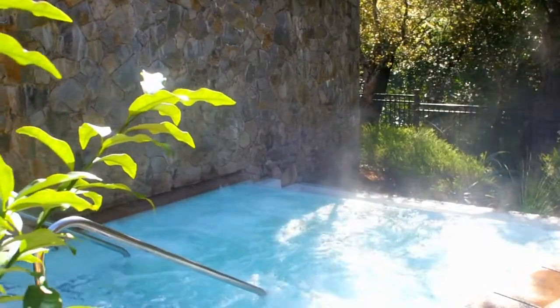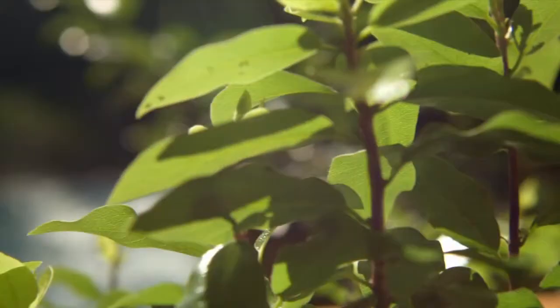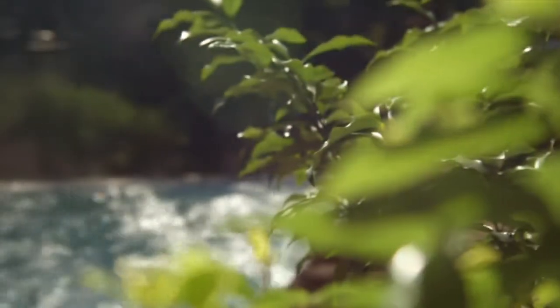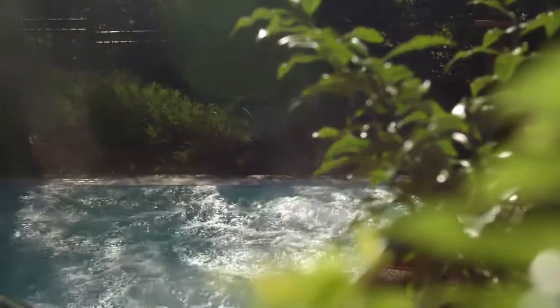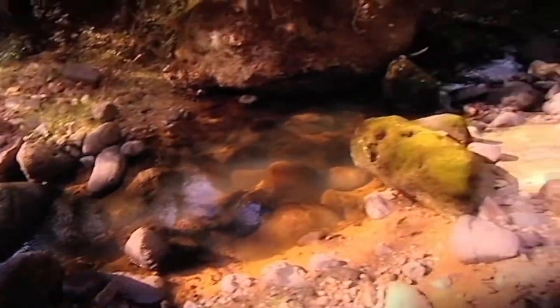Choose one of the many treatments offered in these private soaking tubs. Sink into rejuvenating waters as you rest your gaze on the moss-covered oaks and hear the nearby creek gently moving through the forested floor.